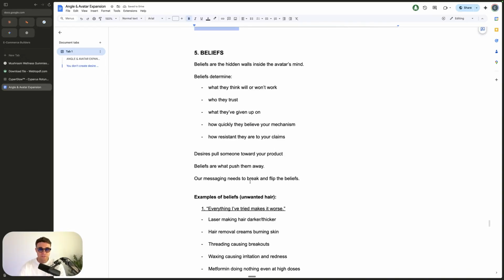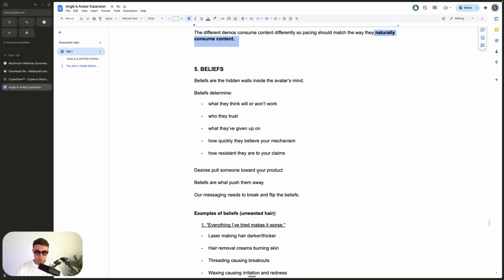Now we have beliefs. Beliefs are the hidden walls inside the avatar's mind. Beliefs determine what they will think will work or won't work, who they will trust, what they've given up on, how quickly they believe your mechanism, how resistant they are to your claims. Desires pull someone towards your product, and beliefs are what push them away. Our messaging needs to break and flip the beliefs.